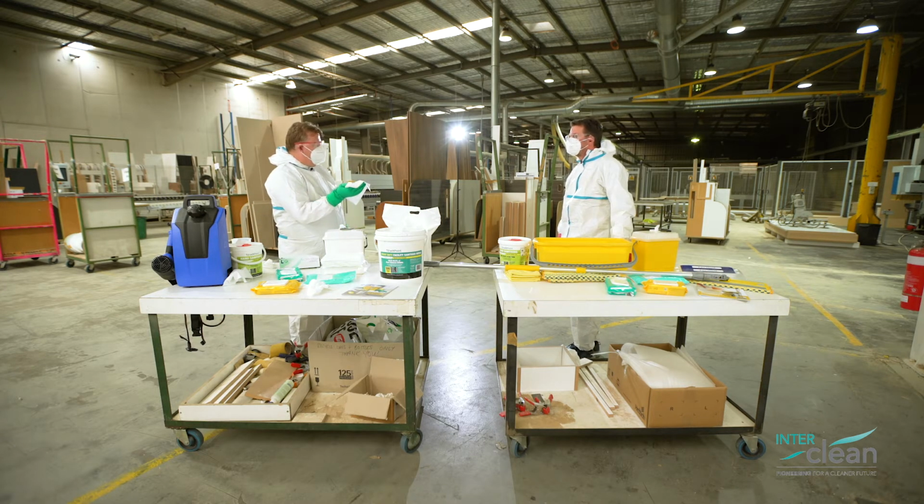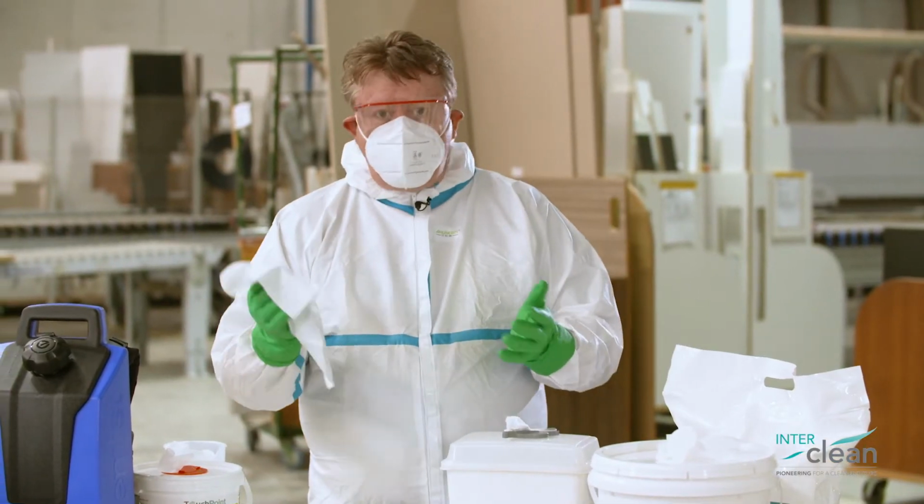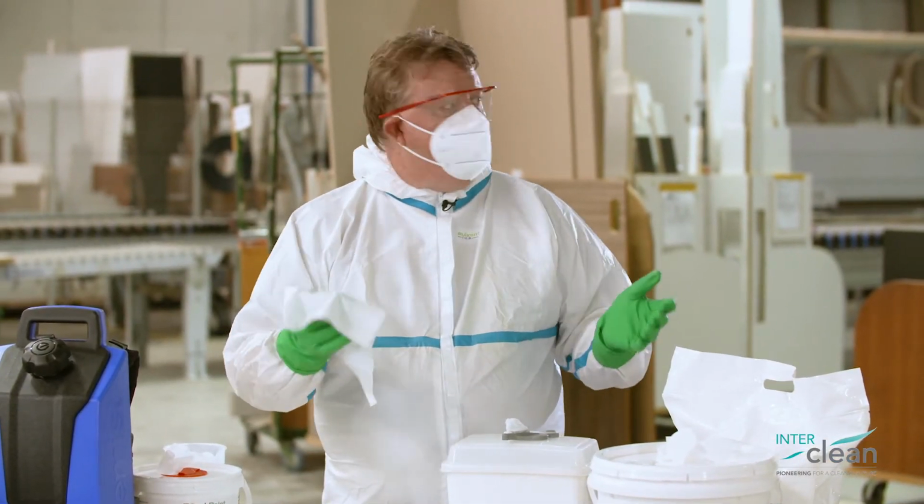Did you notice that a lot of dirt came off? Oh, it helped as well, when you were using these. Yeah, they're a great way to just clean properly, especially when you want to get into the grooves and everything. Yeah, the best cloth you can use for surfaces that you don't want to overwet.